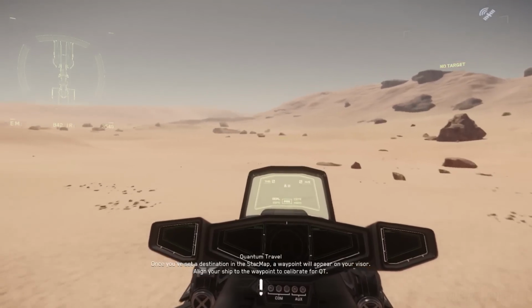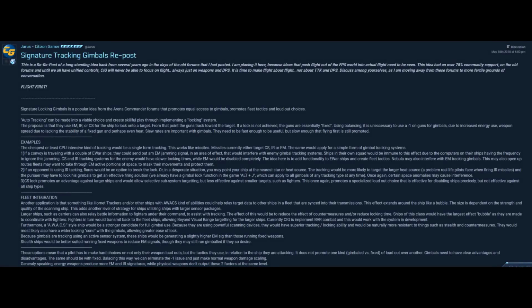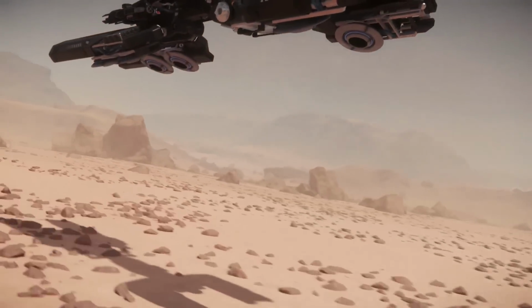While I like some of the ways that Elite Dangerous approached it, I believe they can be a lot deeper, and I'll leave a link down below to my signature tracking gimbals post. It's kind of a repost from the original forums where you can see an idea of how you can get more depth out of a system and keep it from being just a no-skill targeting system.